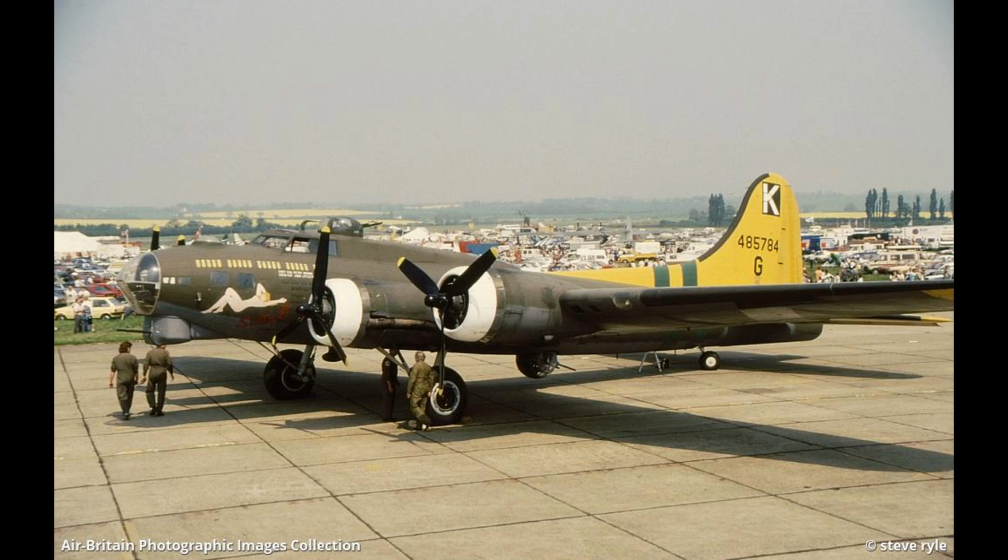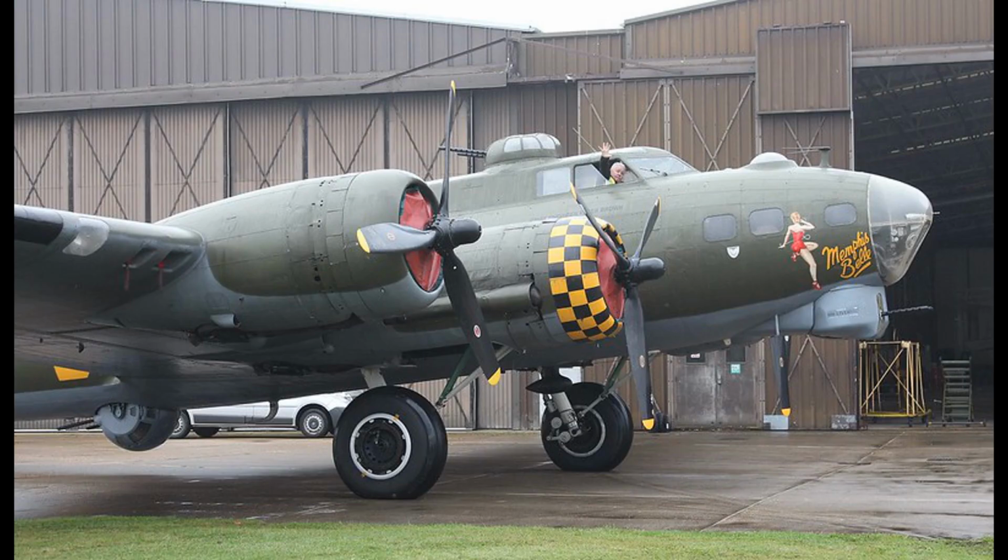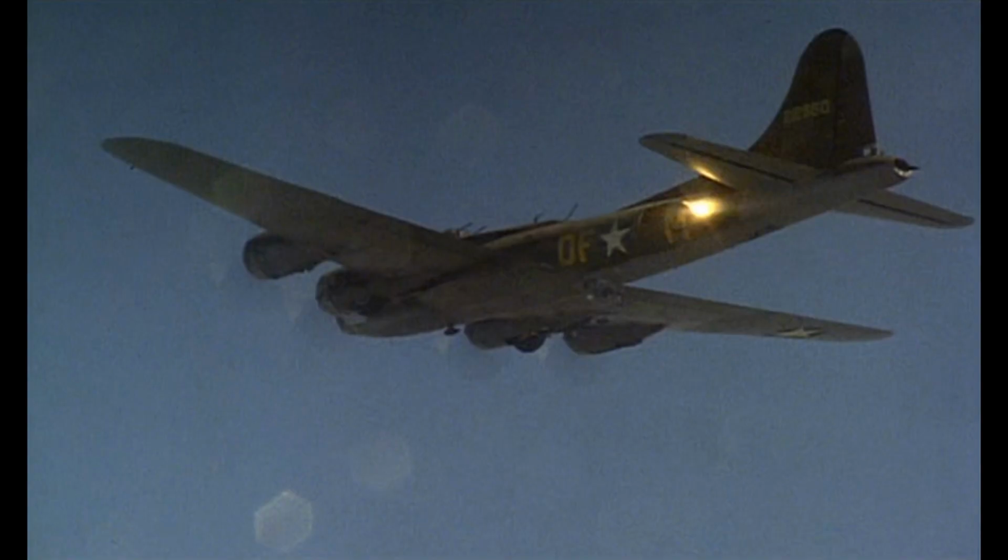In 1989, when filming for Memphis Belle started, Sally B was asked to participate, and it was a natural fit as it was already in England and was fitted with a smoke system. It also had a tail turret and ball turret set up to fire blanks and was used with a lot of pyro work during filming.